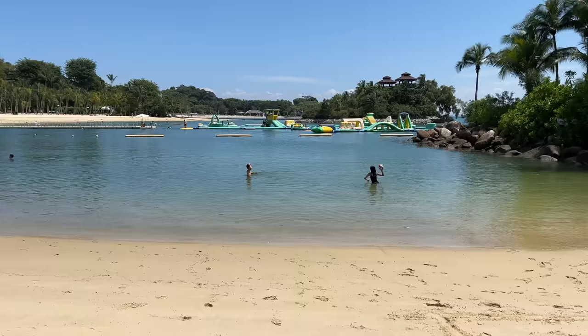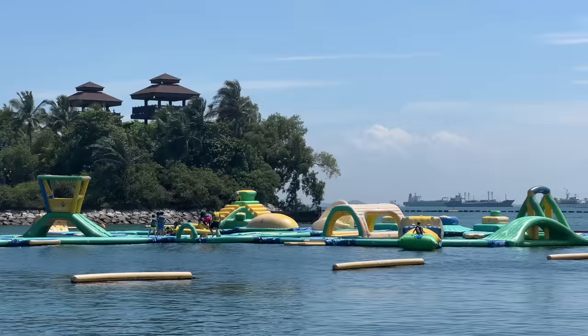This beach here is known as Palawan Beach, and it might just be one of the best beaches in all of Singapore.